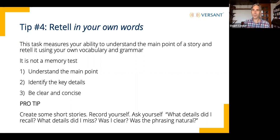Now, this can be a really challenging task. It's longer than the other sections. There's more information you've got to remember. So how best to prepare for this? Well, the first tip here is you don't need to remember every detail word for word. It's not possible. And anyway, this is not a memory test. What Versant is trying to measure is your ability to get the main points of a story and relay that back clearly using your own vocabulary, using your own grammar.